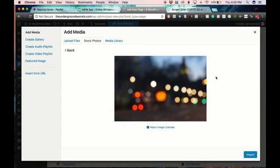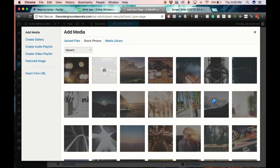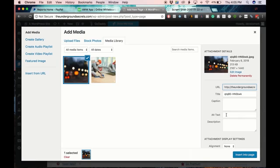Make sure it's relevant too, guys. Make sure you're not just adding a Bugs Bunny picture in here when you're talking about paintless dent removal. Wouldn't make sense, right? Google can kind of crawl this stuff.